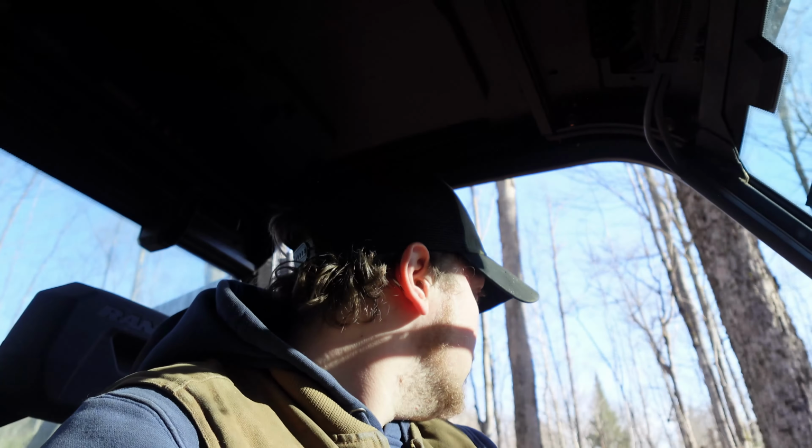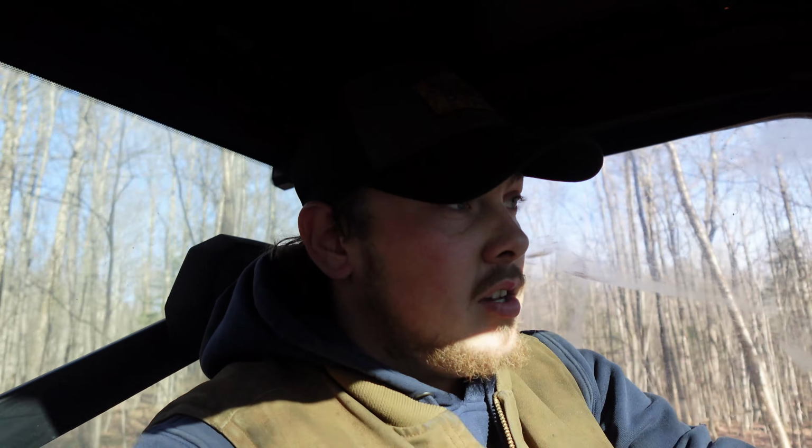Well, yesterday it was just nasty rainy out. Today, beautiful, sunny. I figured animals should have moved like crazy last night. My buddy just caught a nice real big otter, big female. Yeah, we're riding back now. We're pretty pumped about this spot. I got 8 or 9 traps out yesterday, and I figure we'll have a pretty good percentage today. So stay tuned. We're gonna run and check these traps.